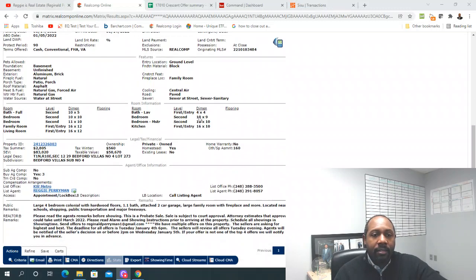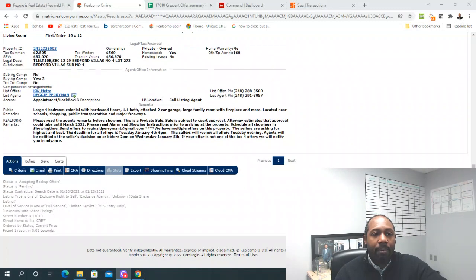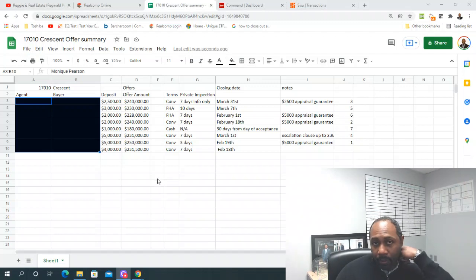We ended up asking for highest and best on this property, and we gave everyone a deadline to submit their offer. The deadline was basically January 4th at 6 p.m. Well, here's the thing. We had multiple offers on the property, and I'll show you. We had a total of 8 offers that came in. All of them were above asking price.